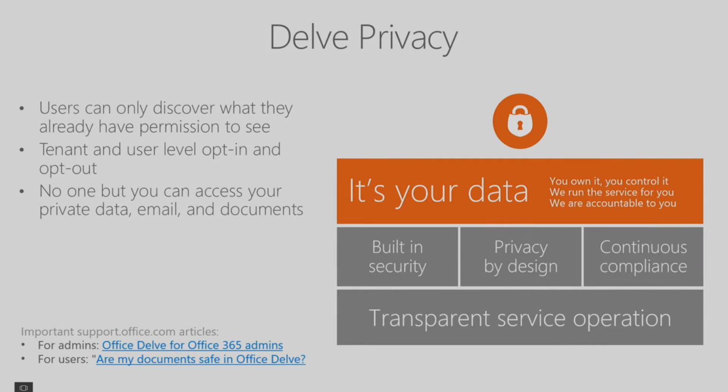So if a document is on a SharePoint team site and I have access to it, I'll see it. If not, I'll never see it. Delve never exposes any private communication. So if Mark emails me attachments, only he and I will be able to see them. Nobody else will. It's just a search experience that has discovery built into it, which makes it easier for you to discover.